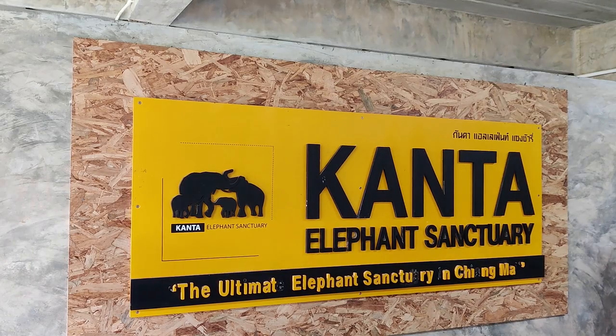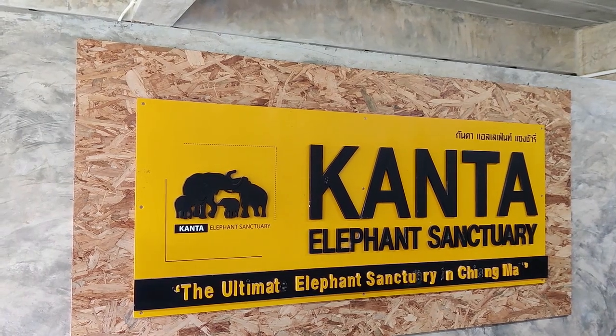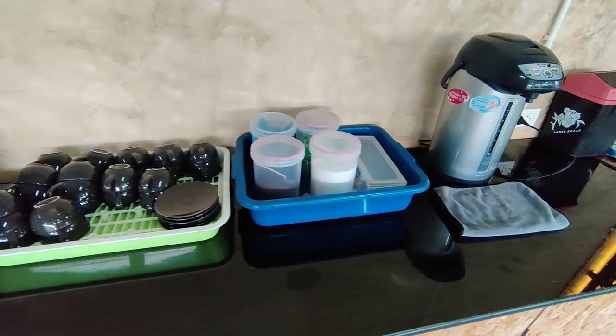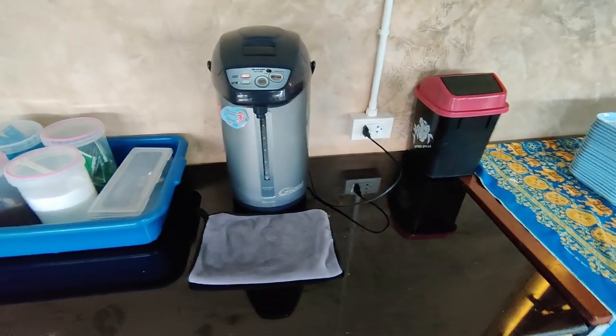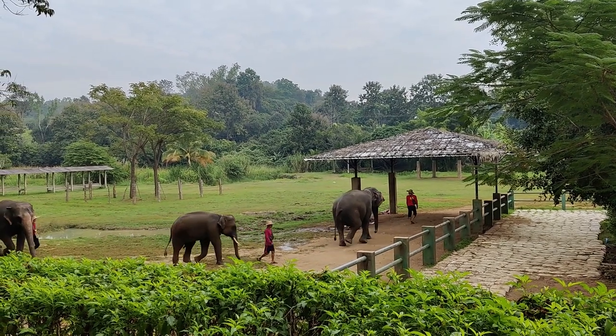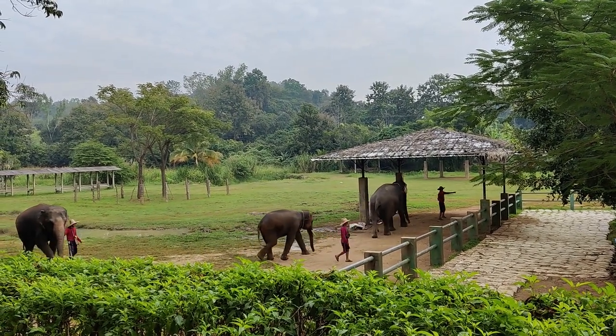We arrived at Kanta Elephant Sanctuary, one of the numerous sanctuaries in northern Thailand dedicated to the rescue and care of Asian elephants. These elephants had previously been put to work for the purposes of tourism, logging, and entertainment, which more often than not led to their abuse and mistreatment.